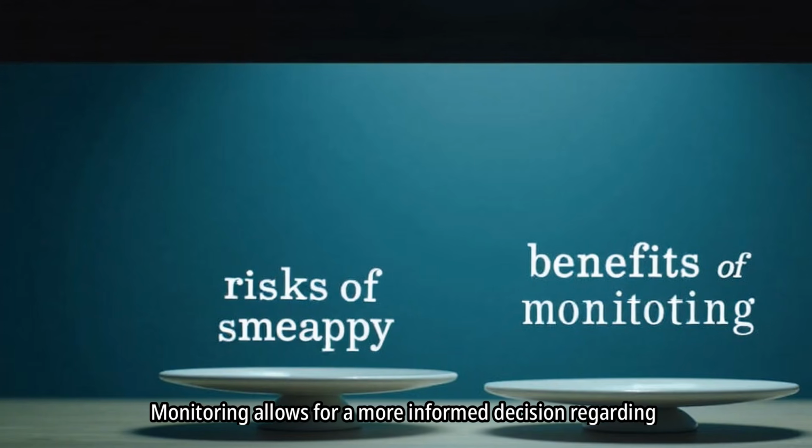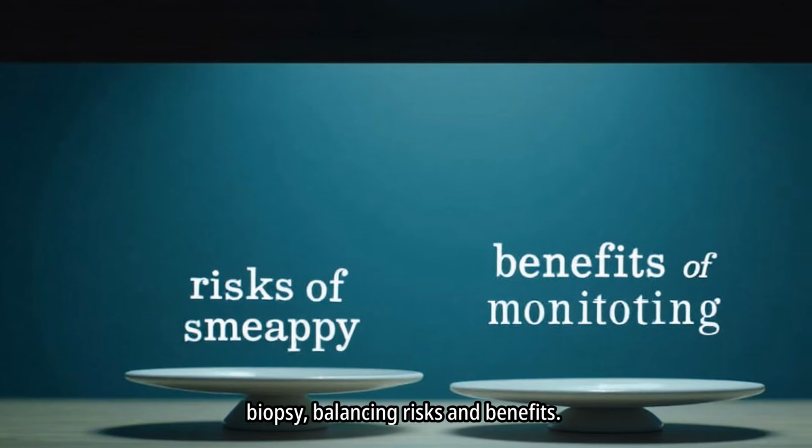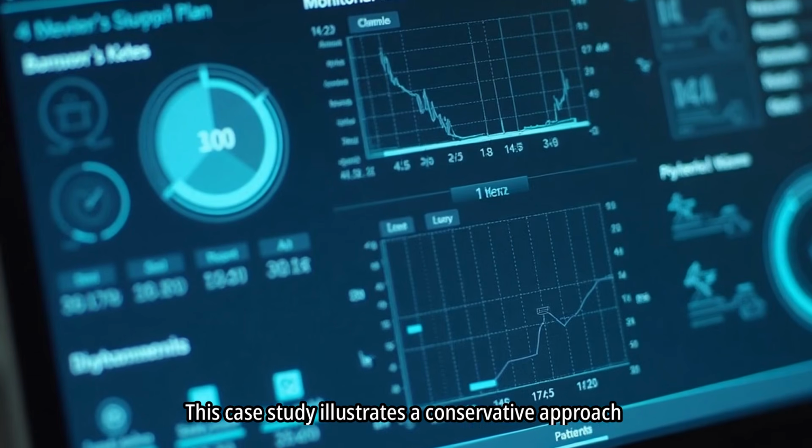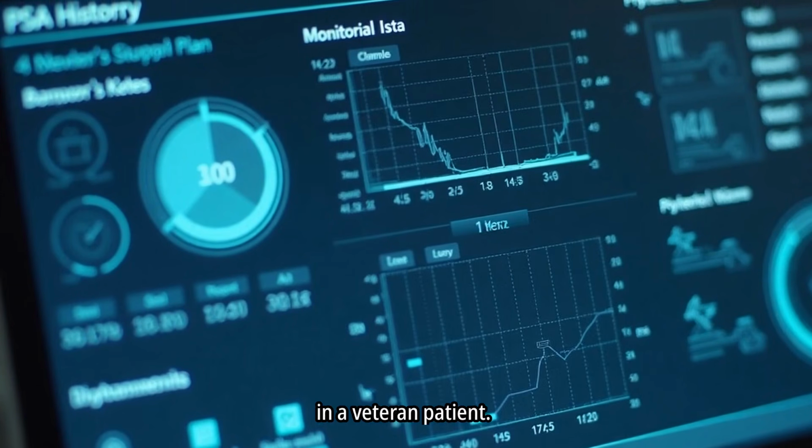Monitoring allows for a more informed decision regarding biopsy, balancing risks and benefits. This case study illustrates a conservative approach to managing slightly elevated and stable PSA levels in a veteran patient.